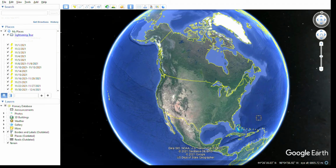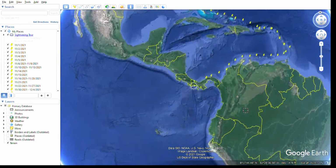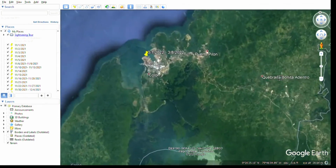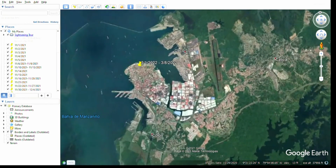Where we left off last time was in Colón, Panama, getting ready to go through the Panama Canal. So we'll just zoom right into Panama here, getting ready to head through and head over to the Pacific Ocean. So we zoom right into Colón and we'll start plotting right away, right into the entrance of the canal.